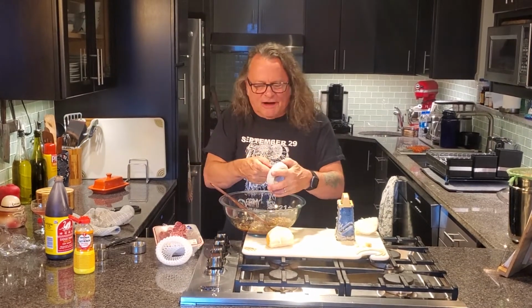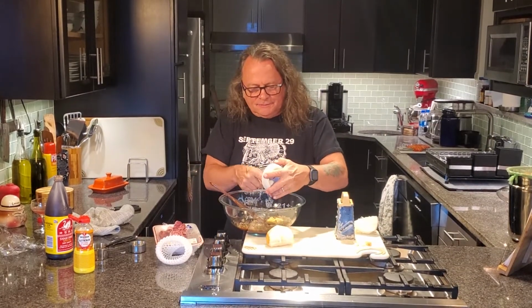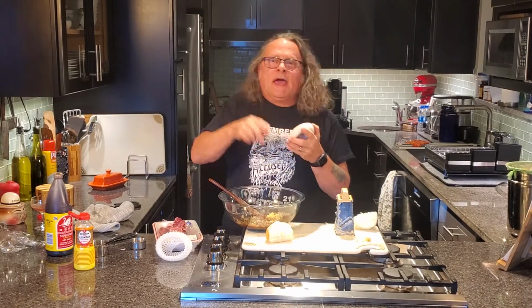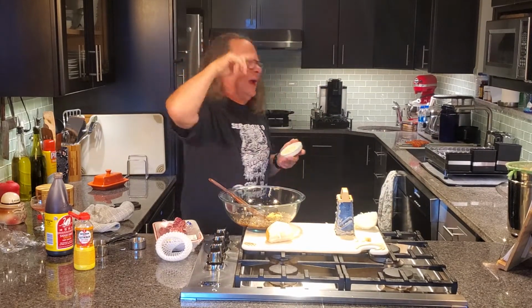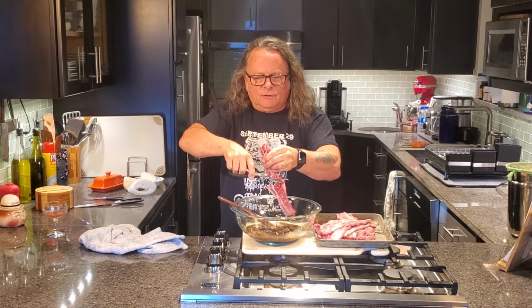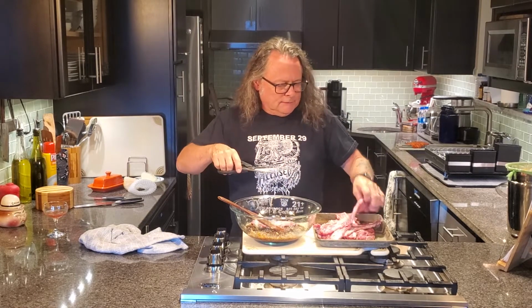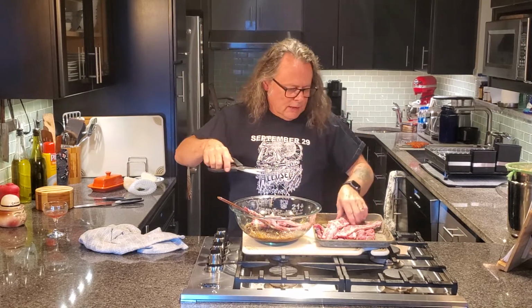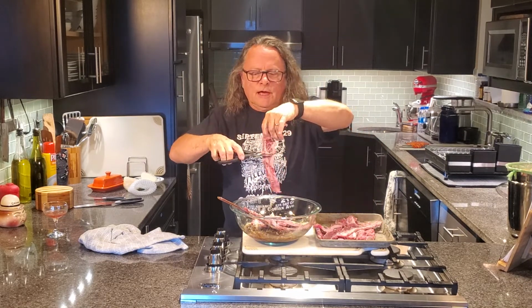Thanks, Rael. I forgot the garlic. Look at that. That is like a fine paste. Okay, now I'm going to finish up. Thank you, Rael. And here we go. Here is our flanken style ribs. I'm just going to cut those just like that. About 2 bones for each. That's usually how you do it.